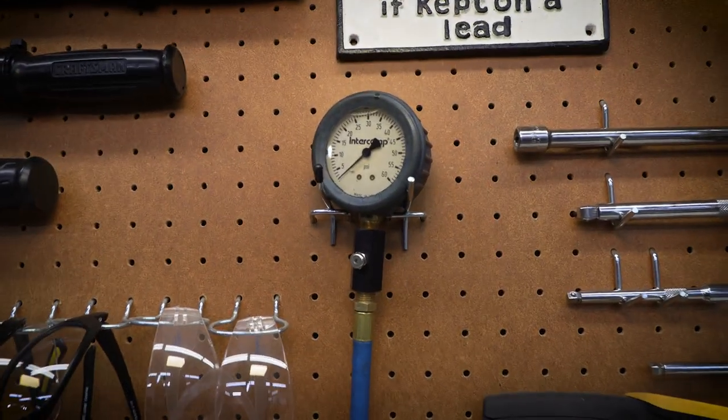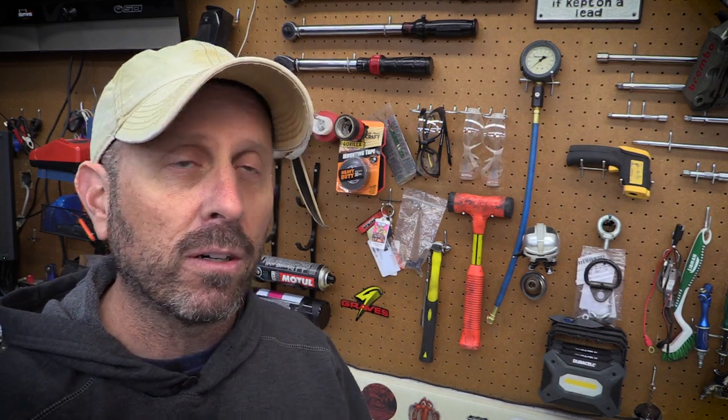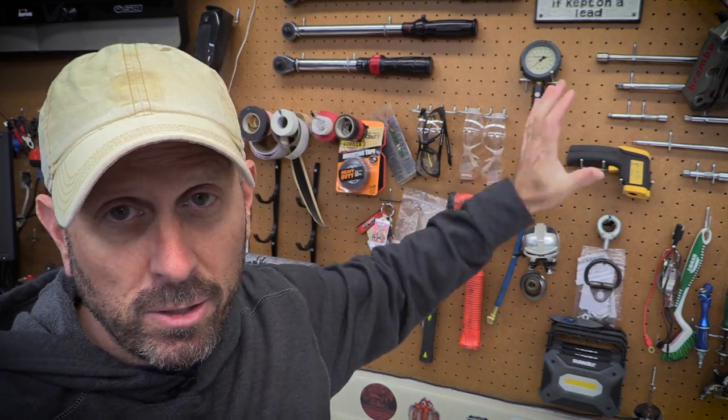Tire pressure gauge. When you look at crash data, it's kind of sad that overinflated and underinflated tires are terribly overrepresented in motorcycle crash data. So stay on top of your tire pressure, put a tire pressure gauge easy to get to and check it often.